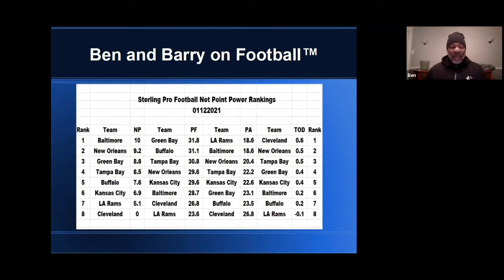So when you look at the net point column, the first team you see is Baltimore. The next team you see is New Orleans. Possible Super Bowl matchup? Perhaps. Overall in net points, those are the two strongest teams at the time. However, Green Bay, being the number one seed in the NFC, are sitting right there at third and poised, so they can't be counted out. But neither can Tampa Bay. Oh my goodness, it's great.